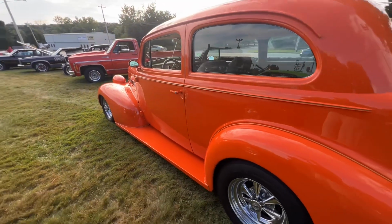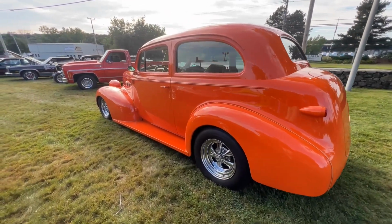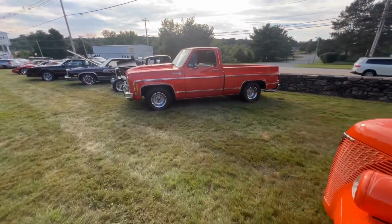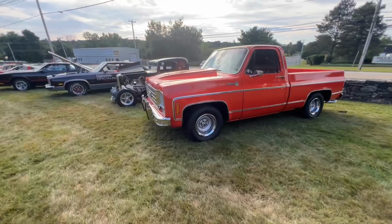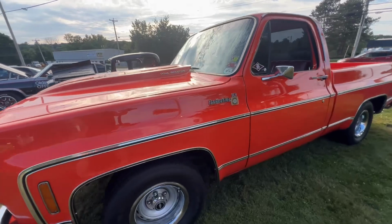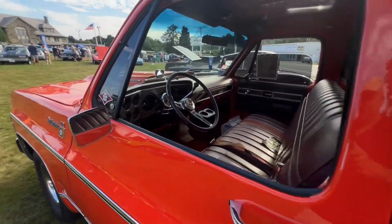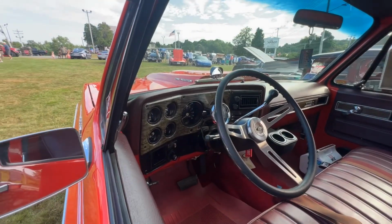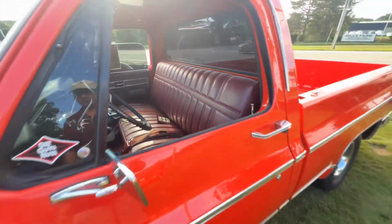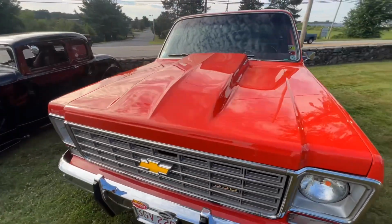Sits nice. Two-door sedan. And a C10 square body. Again, really nice truck. They're quite popular nowadays. Interior's nicely done. Get it out and cruise it. Little cowl hood. Makes it look sharp.